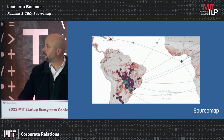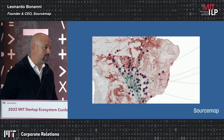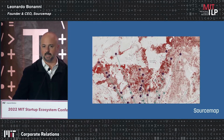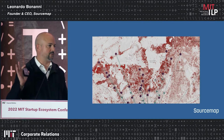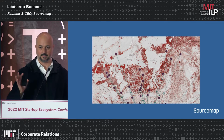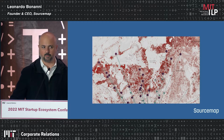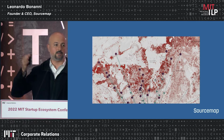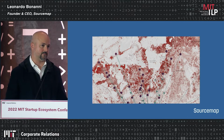How does it work? Sourcemap is a software as a service that automates the process of collecting the vast amounts of data from your supply chain that you need in order to map the raw materials. We're talking about hundreds of thousands of supplier sites in the typical supply chain of a multinational corporation. We're talking about 5 to 10 tiers, and we're talking about gigabytes, if not sometimes terabytes, of supporting documentation.